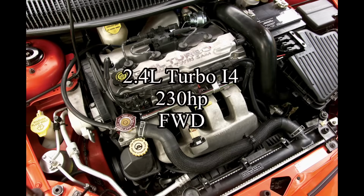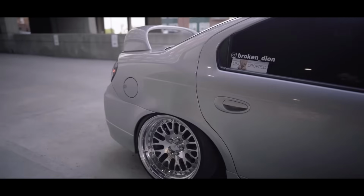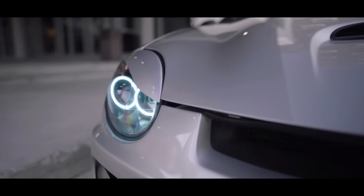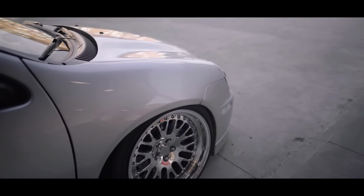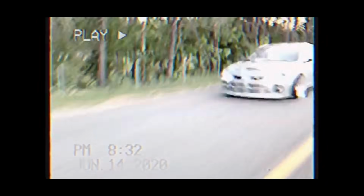And it comes with a 2.4-liter turbocharged inline-4, making 230 horsepower, and it is front-wheel drive. Yet again, front-wheel drive is going to be a recurring theme here, because front-wheel drive cars do just tend to be lighter. Again, the fact that they are front-wheel drive, though, it definitely takes away from it a little bit. But yeah, these things, 2,900 pounds, light as hell, 230 horsepower too.